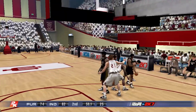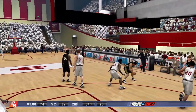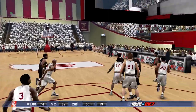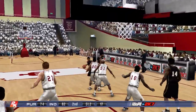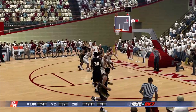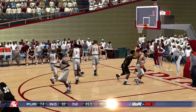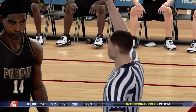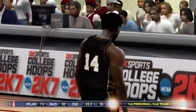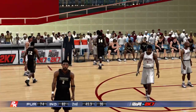Number 4 gets it outside. Outside. Number 2 gets it outside. From 17 feet out. The shot was missed long by number 30. Number 14 has picked up his first foul of the game. Second team foul.